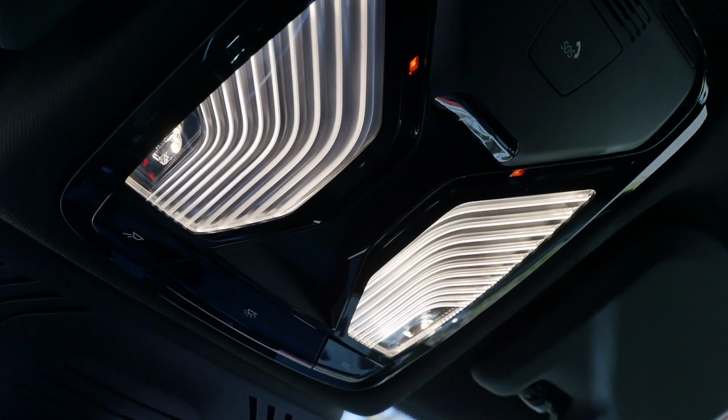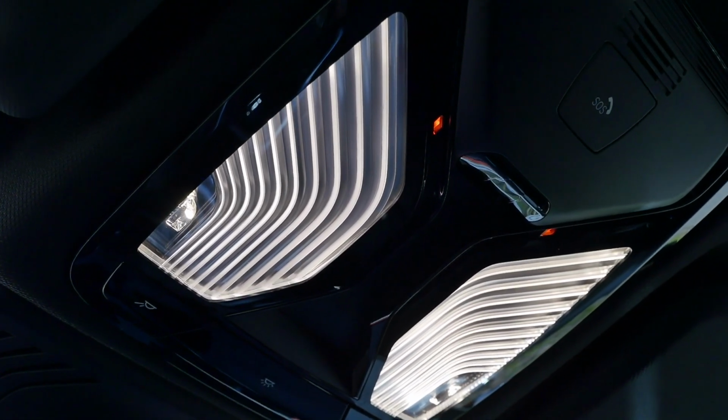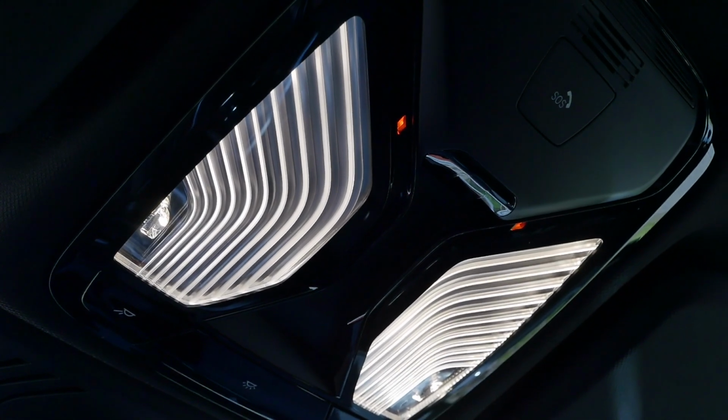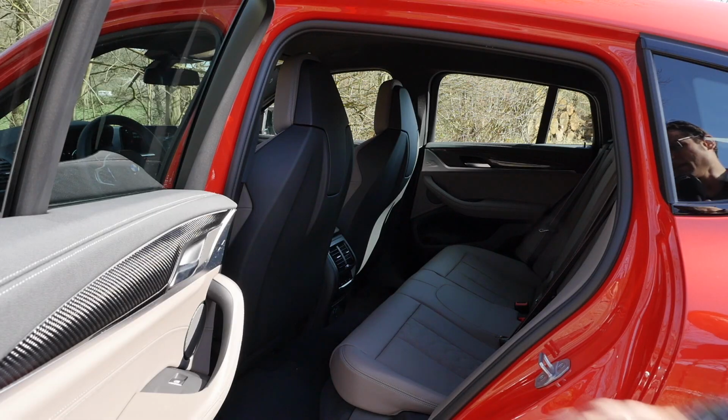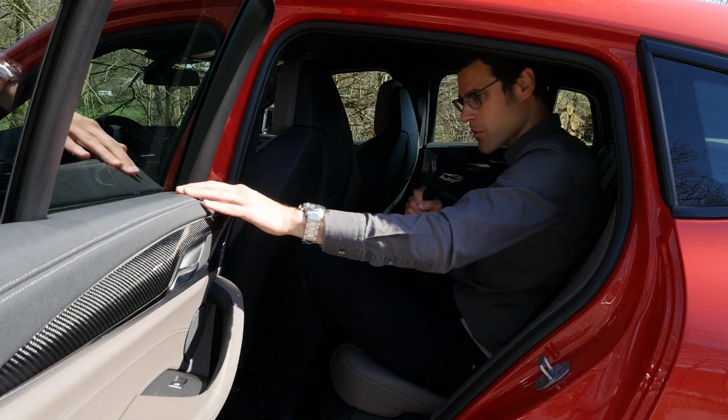Yay! And BMW wings here as the top lighting. I always like to see that. Do you fancy them as well? As for the rear, there's also soft touch at the rear inside of the doors, so that's good quality-wise.